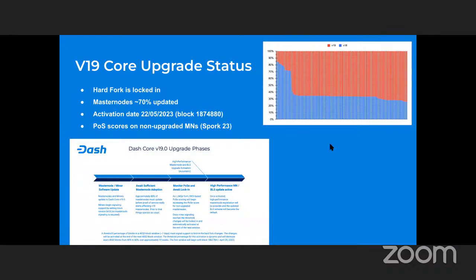So we're going to try to be a little more brief than the rest of the teams here, but we're going to start with the V19 upgrade status. Somewhere between 70 and 75% of masternodes have now upgraded. I think since I pulled this data it increased a little more. Dash Ninja right now is showing about 78, 79%. The data on the screen here is a little bit lower than that.